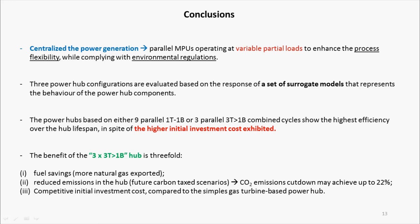Also, despite the fact that the initial investment cost always remained the main drawback of the installation of more environmentally friendly setups, aggravated by the lack of a carbon taxation scenario, some advanced power generation systems composed of larger bottoming cycles may offset this disadvantage. In fact, the economy of scale may bring about 3 interesting benefits: the fuel savings, that is, more natural gas export; reduced emissions in the hub, envisaging future carbon tax scenarios; and competitive initial investment costs vis-a-vis the simpler gas turbine-based power hub.